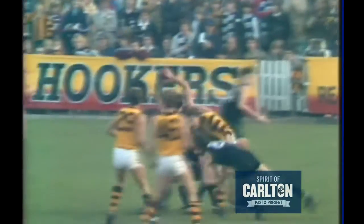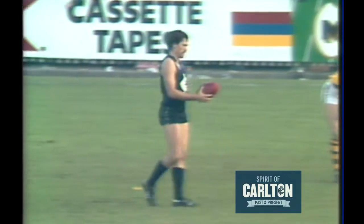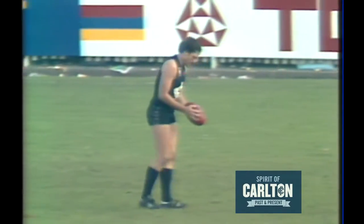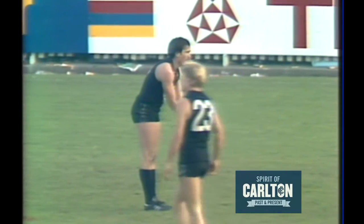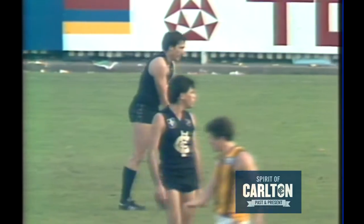Is it the pack flyer? Who's got that? Bosustow. What a great mark in the middle of the pack that time. That was a real pressure job. So he's only about 35 to 40 metres out from goal. We watch it back there again. Watch him come right through the pack to take that mark. That's Bosustow at his best.